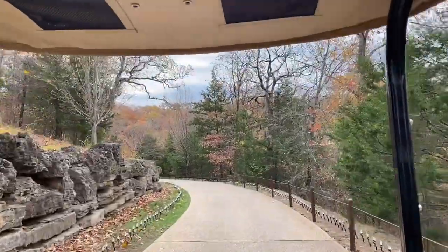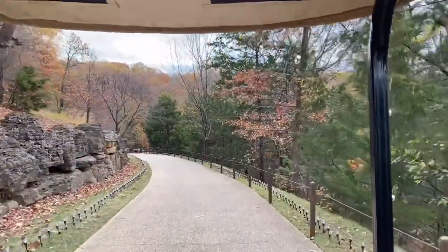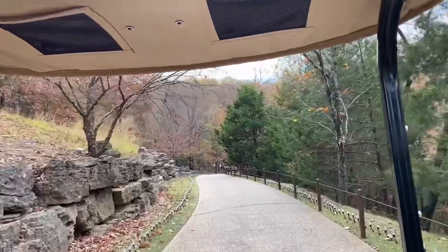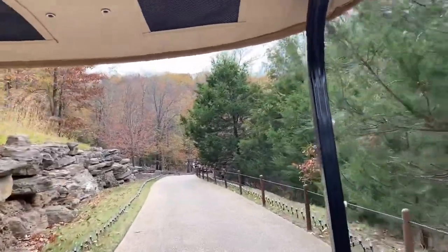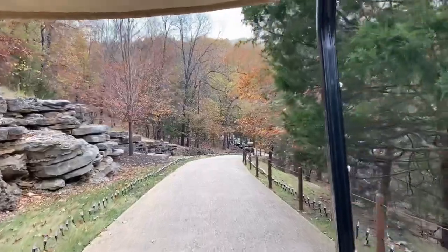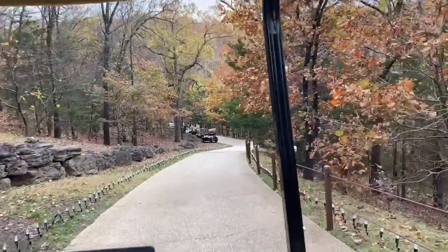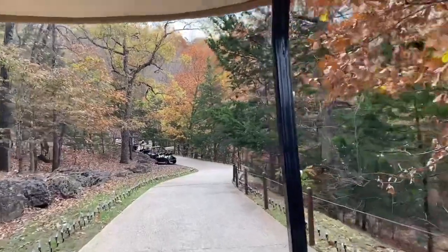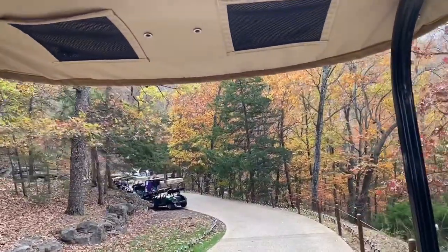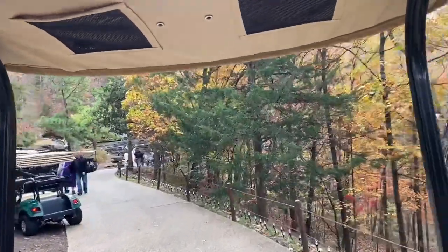This is what the Ozarks looks like, y'all. This is our home state of Missouri, and it is a gorgeous state, I will say. Something to get out and go see. You can stop along the trail as much as you want, he said. There goes a squirrel across the road. Oh, this is the reindeer. How pretty. Okay, we're gonna park, y'all. We'll be right back.